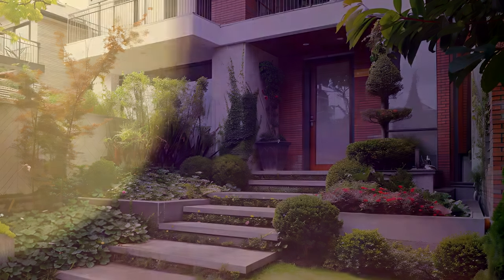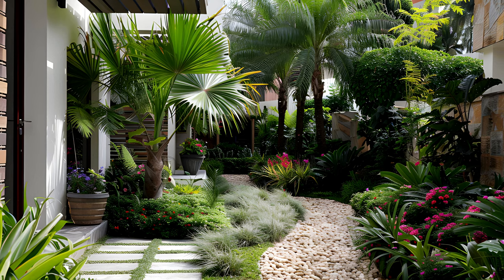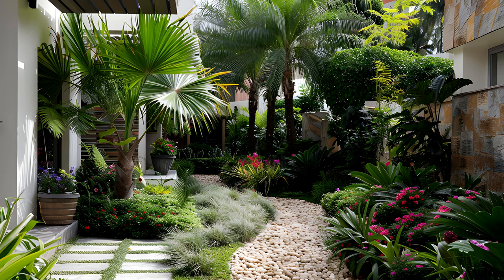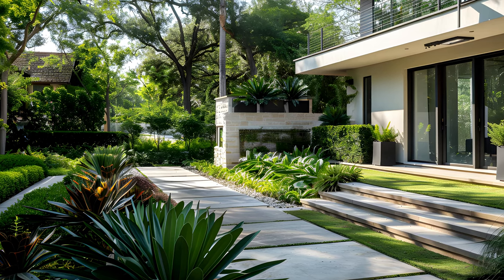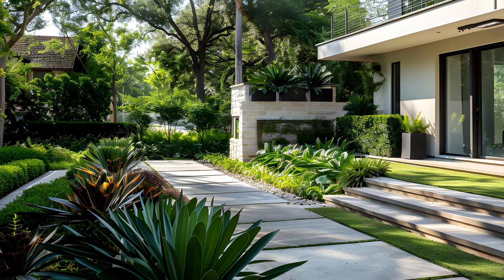Furthermore, incorporating sustainable practices such as rainwater harvesting, composting, and mulching enhances the garden's resilience and reduces its ecological footprint. By embracing the concept of a grass-free front yard garden, individuals can cultivate a harmonious and sustainable outdoor environment that celebrates nature's diversity while showcasing their own ingenuity and style.